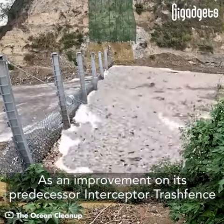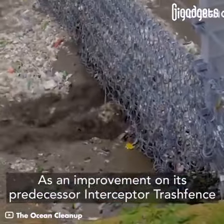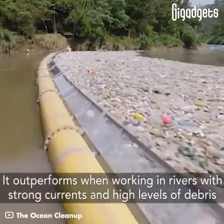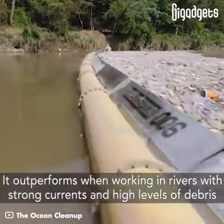As an improvement on its predecessor Interceptor Trash Fence, it outperforms when working in rivers with strong currents and high levels of debris.